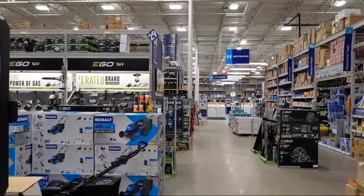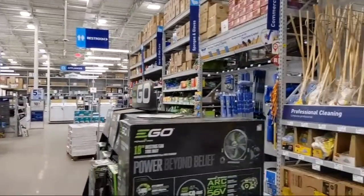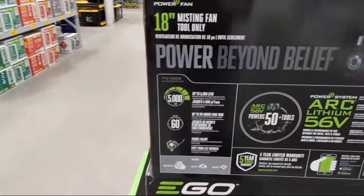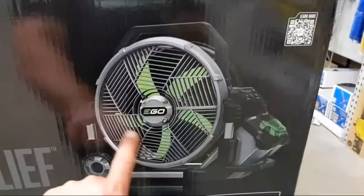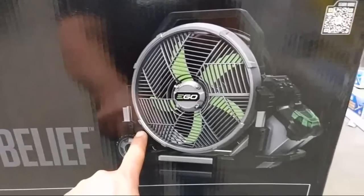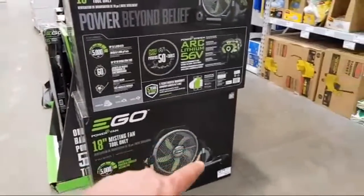What the heck is this? Lawn mower. Yo, yeah, good. A lawn mower's on it. Thank you, lawn mower. So let's take a look. Here's the deal. I really like the looks of the misting fan. I want to test this thing out. You got up to 5,000 CFMs from this Ego 18 inch misting fan, tool only. So I know what you can do with this fan is you put a battery in it. You can, I think, connect this to a hose or drop a filter into a bucket, and then this turns into a misting fan. How cool is that? You used to have to be a football player in the NFL to have a misting fan. You can have your own misting fan. It's $279. It's pretty cool.